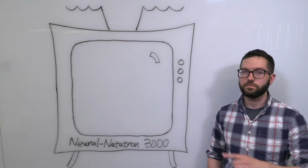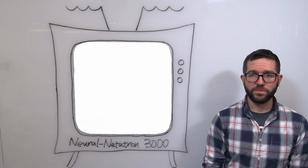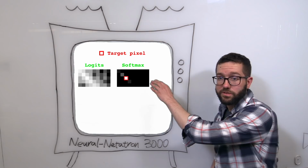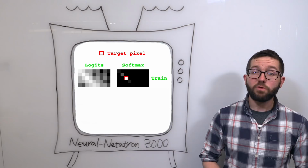Let's look at the predictions from one of the best networks. So we asked the network to paint this. To see what's going on, let's zoom into the little region around the target pixel. Here we have the target pixel highlighted in red, and we show both the model's softmax prediction as well as the logits. This pixel is in the training set, so as expected, the model gets it right, although some probability leaks outside of the target pixel.